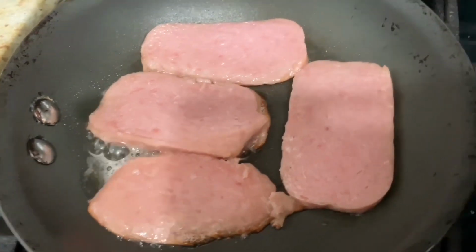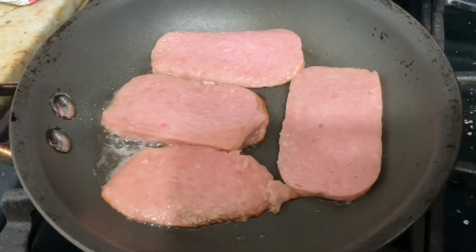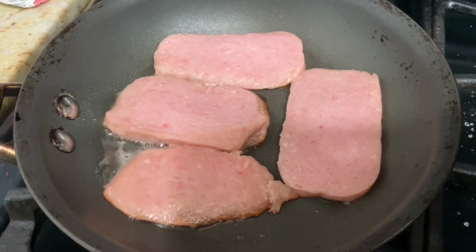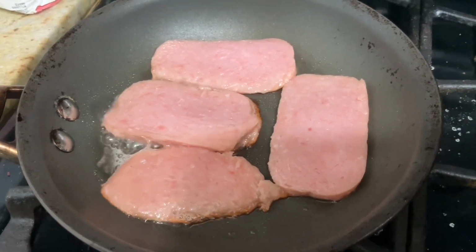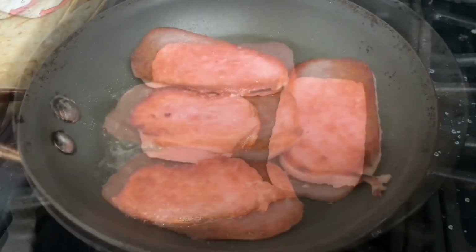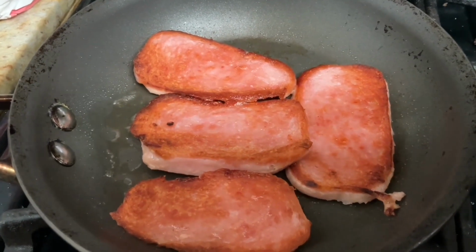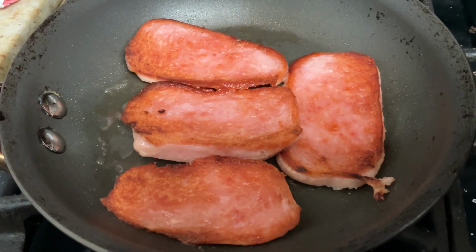Now, some of these things I'm going to be putting together, hope you're going to enjoy. Always want to find something new and different that we can put together with Spam and see if we can get these meals for $5 or less. I like my Spam a little bit on the toasty side. I'm going to cook it 5 minutes on each side until it becomes toasty.